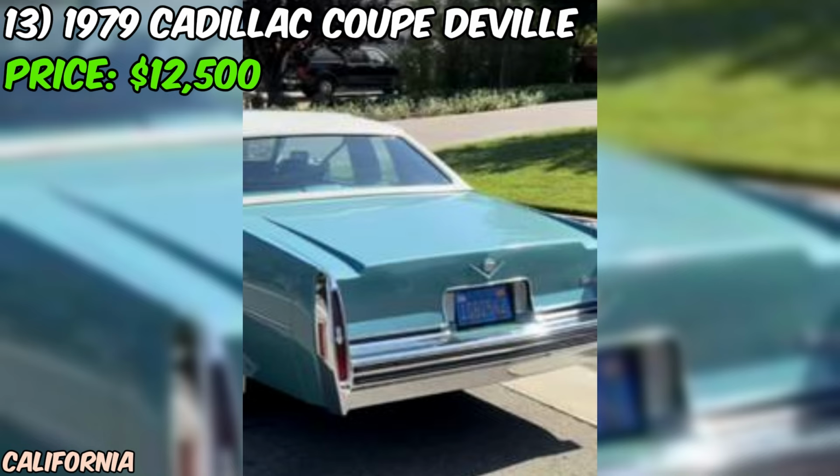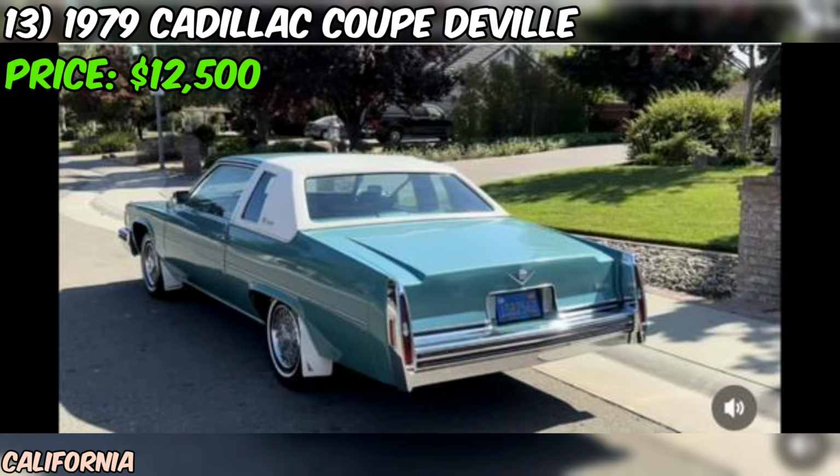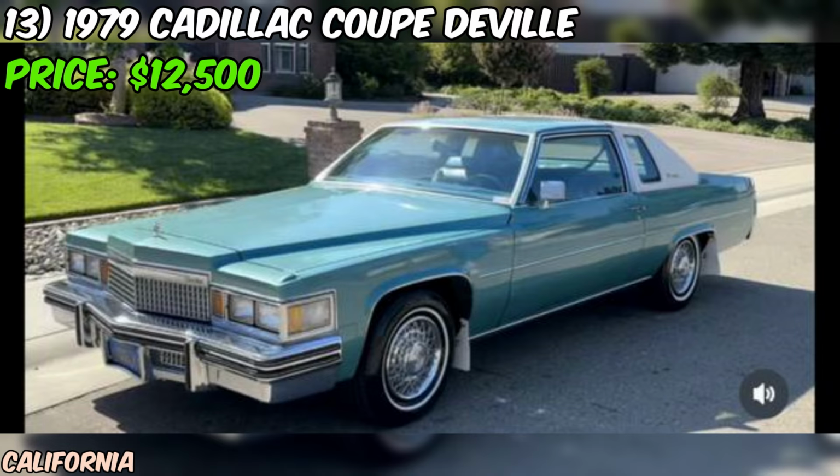Aesthetically, the Coupe de Ville sports a stunning blue paint job. While the seller mentions it has been repainted once, it was done in the same color, maintaining its original charm. The pictures showcase a car that looks to be in impressive condition, both inside and out.